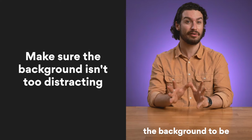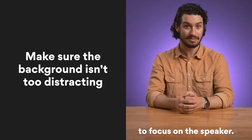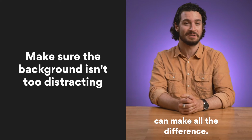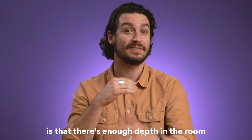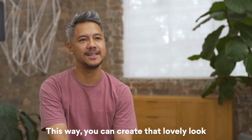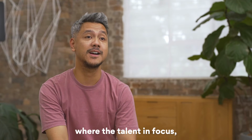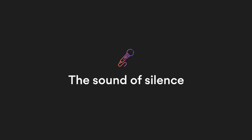But you also don't want the background to be too distracting. After all, you want the audience to focus on the speaker. Sometimes just a bit of a cleanup can make all the difference. The last thing to consider with choosing the right space is that there's enough depth in the room so that the talent isn't sitting right up against a wall. This way you can create that lovely look where the talent is in focus and the background is out of focus. Number 3, the sound of silence.